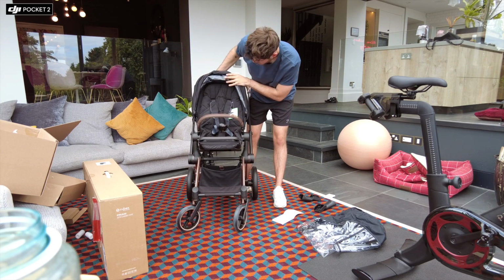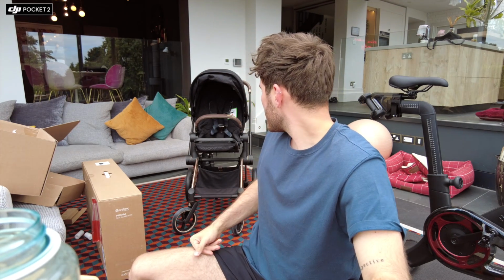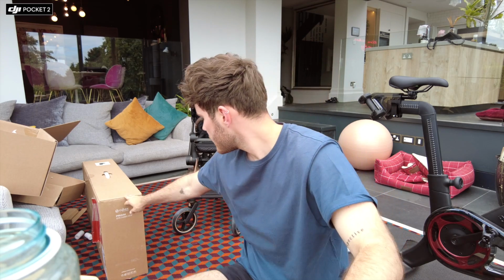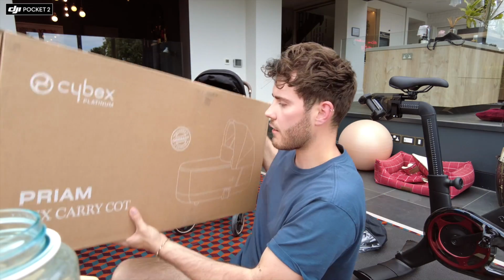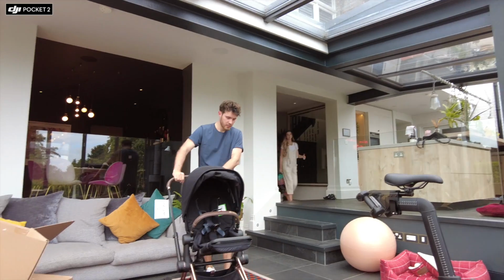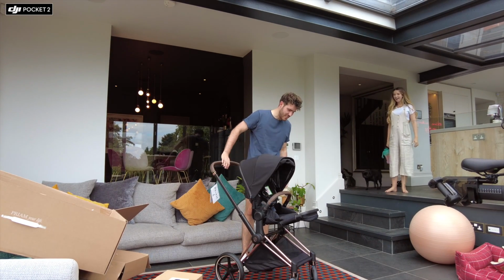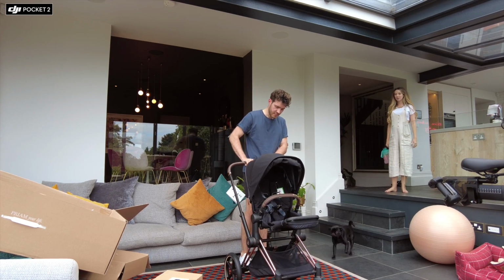Yo, I think this is done. The only thing that I need to tweak is that the current setup is for a toddler and not for a newborn. So I need to put this carry cot on there instead. Obviously a newborn can't be sitting up like that. Cool, isn't it? That is cool. That's for when she's a bit older.